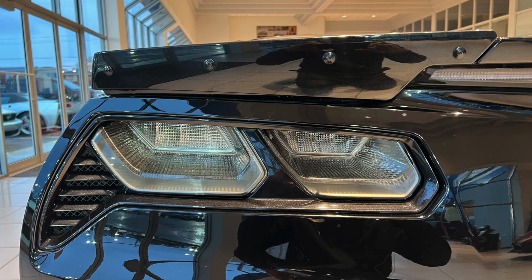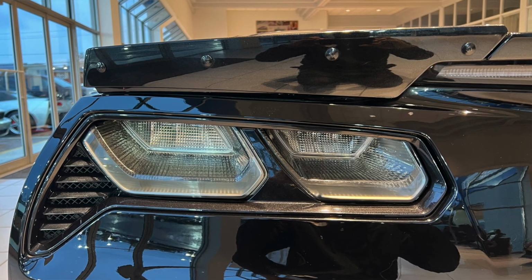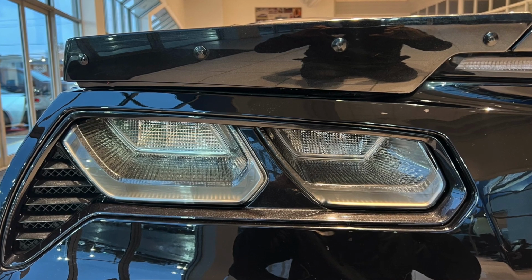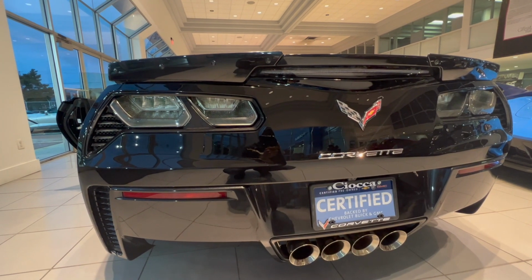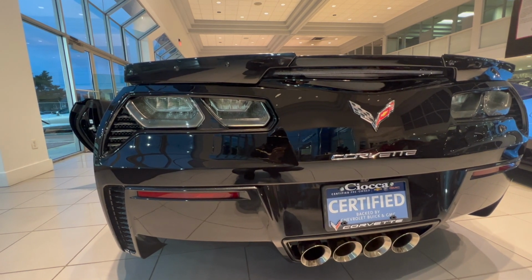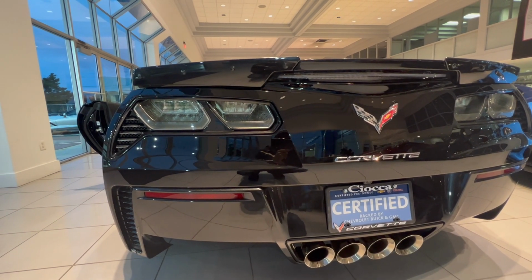And I know a lot of customers were wishing that Chevrolet would actually put clear tail lights on the Z06 C8, but they decided not to. And you know, it's something that I actually enjoy. I definitely think that their tail lights on the C8 Z06 are completely fine. That's the least of my concern.